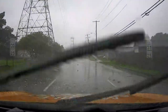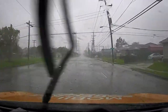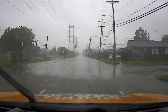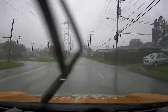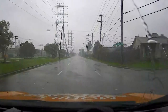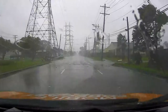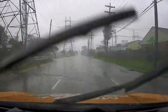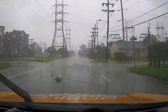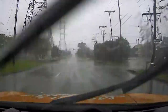But as you can see here, so far, at least on Power Boulevard, we haven't seen the amount of down trees or down power lines as we saw in some other places here. But again, keep in mind, we're still in the process of this storm moving and making its way further inland and eventually moving out of the state of Louisiana. But we're still in that process. And as parish and government officials have been saying all day, this is going to be a very long day for the state of Louisiana.